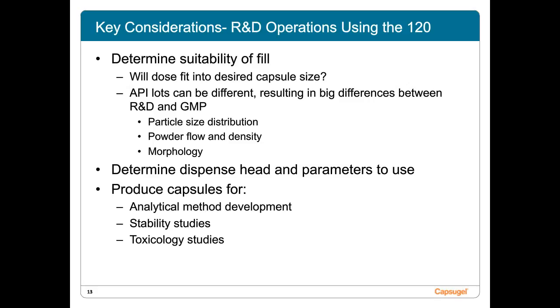So this is where we'll be doing pretty much method development, setting up parameters for the instrumentation, so that when we pick a successful dispensing head, dispensing time, and capsule size, that can be transferred over to the manufacturing group, written into the batch record, and we can move forward with the process.